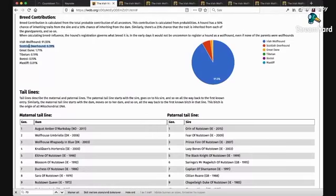What does that actually mean? Well, it means that there's a 6.39% chance that a specific deerhound trait may show up in him.